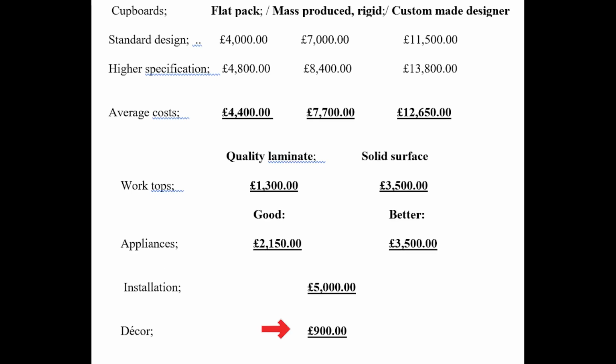Now as you can see, there are so many choices for you to make that affect the overall costs. For instance, if you had a flat pack kitchen with laminate tops and the cheaper appliances, the cost would be £13,730. But if you went for the designer kitchen with quartz tops and dearer appliances, the cost would be £25,550, quite a difference. You might decide to fit it yourself, and you might decide to keep your existing floor, which would knock off £6,000 from both of those figures. So you can see there's a heck of a choice for you guys to make.